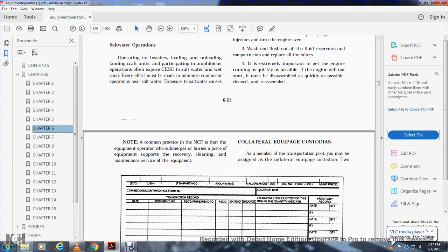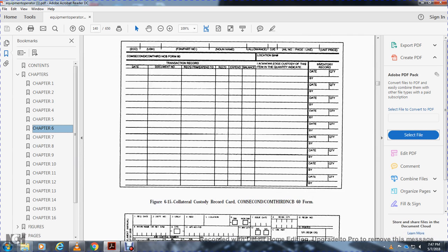Note: common practice for the NTF is that the equipment operators submerge the equipment, and the recovery, cleaning, and maintenance service of the equipment follow. For collateral equipment, the custodian, members of the transportation pool, may be assigned as the collateral equipment custodian.